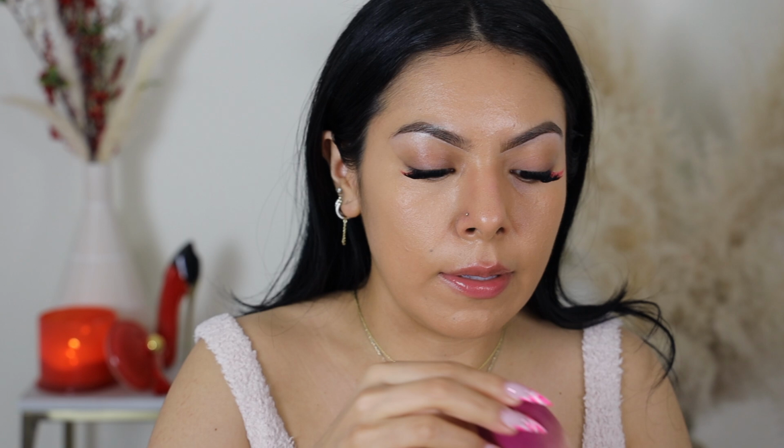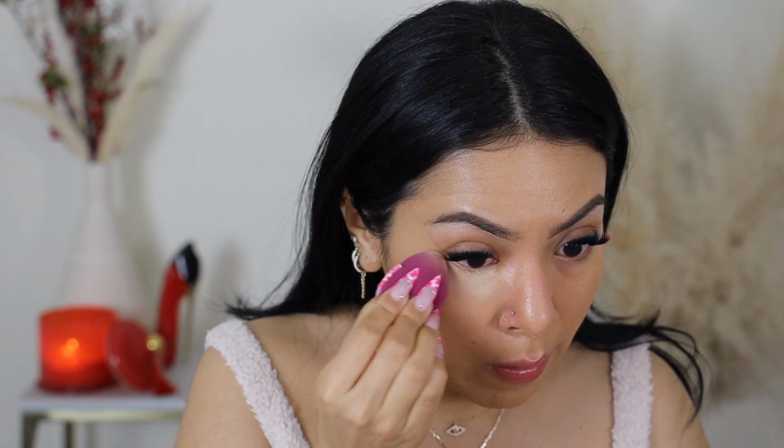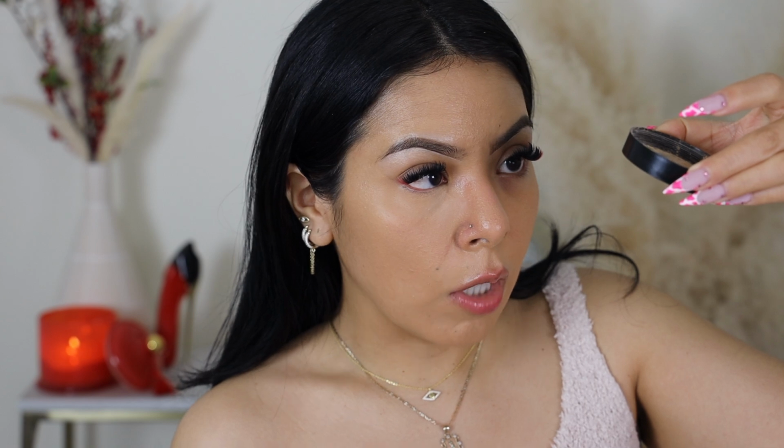So I'm gonna be using this e.l.f. powder. If I don't set, I will have problems. That's just a must for me. Been really enjoying this e.l.f. powder because it's like the perfect shade for my under eyes. This one is in the shade Medium and it's the e.l.f. Halo Glow Setting Powder. It's so lightweight and it works really well with my products.